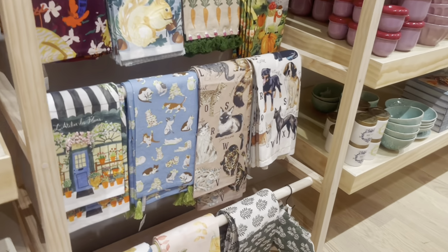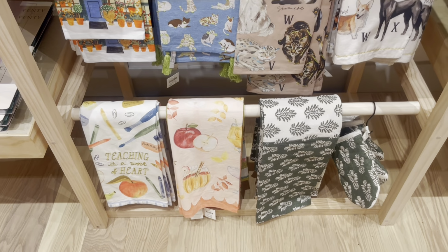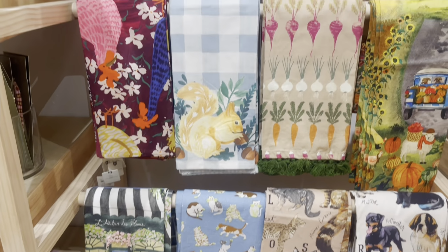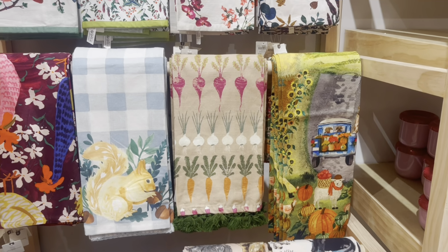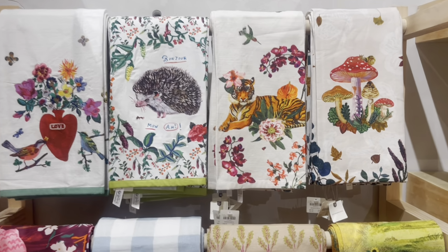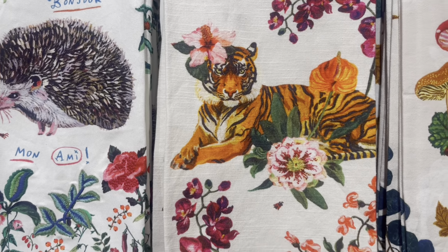I love a really good tea towel or dish towel, and they have a lot of really, really nice colorful ones with different types of patterns on there. So if you're into something like that, these are really pretty, like to put on your oven door, your dishwasher door, or whatever. I just think they're really pretty and colorful. I especially like this one with this tiger. Isn't he cute?